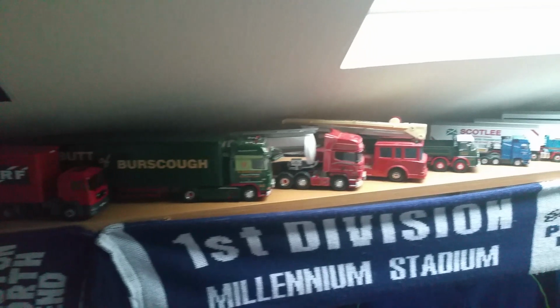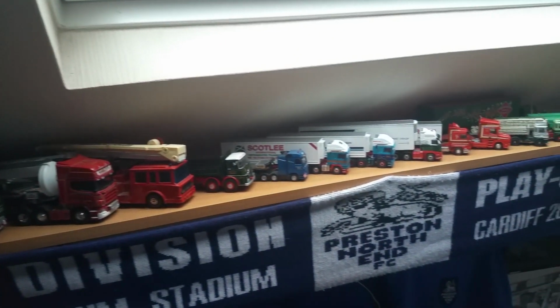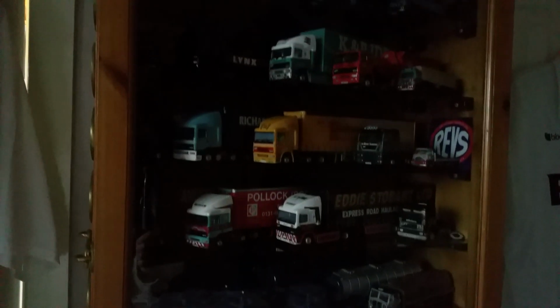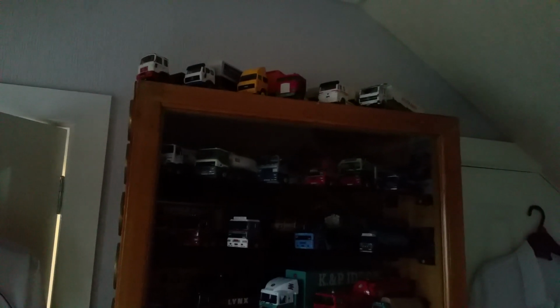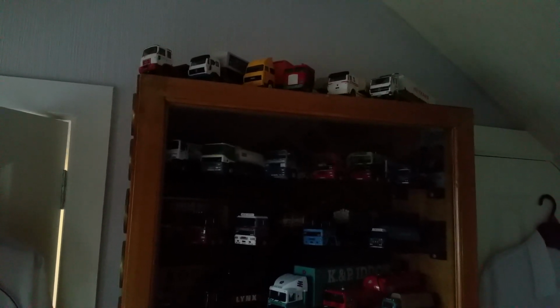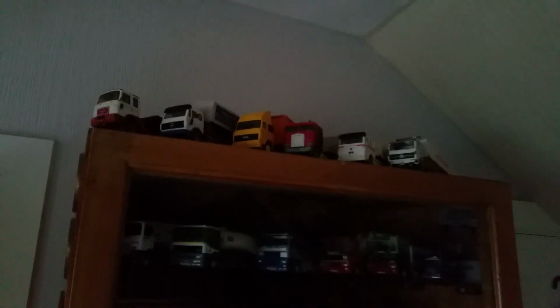And on to the model truck collection. A few Corgi models that I've picked up going to the truck shows throughout the years. Friends have gifted me some as well, and there's some more in here. These are all Corgis, except for the ones on the top that aren't in the cabinet. They're Siku, a German company, that my dad got me when I was a kid at Christmas 1991. I've got the video of me opening these, so they're kind of special. They've stayed in the collection.